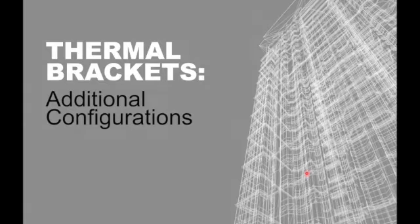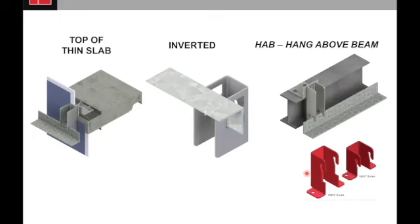So we'll go through some different applications that may be interesting. You might encounter thin slabs such as composite deck systems, Pandex, there are various companies. Due to the thinness of the slab, what we would do is anchor to the top of the slab. You can see that we have an attachment that fits into the track itself, and then it anchors to the bracket. We've done this with a project in New York, Joseph Adabo. If you're interested, we can send some site photos for this. As we talked a bit about, there's the inverted bracket, and also hanging it from steel sections.